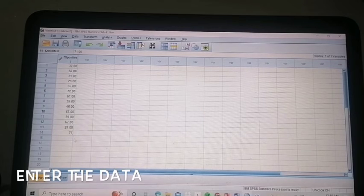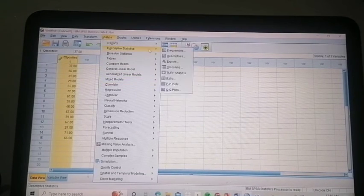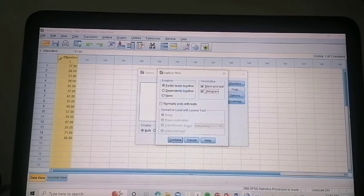How about the normality test? How to do a normality test using SPSS? Step 1, select Analyze, Descriptive Statistics, Explore. A new window pops out. Step 2, from the list on the left, select the variable data to the Dependent List. Click Plots on the right. Step 3, the result now pops out in the output window. Step 4, we can now interpret the result.